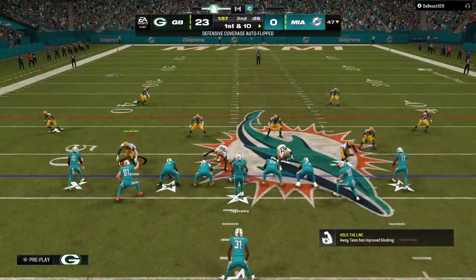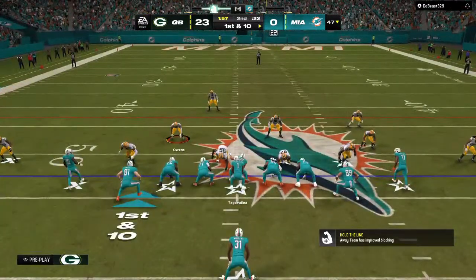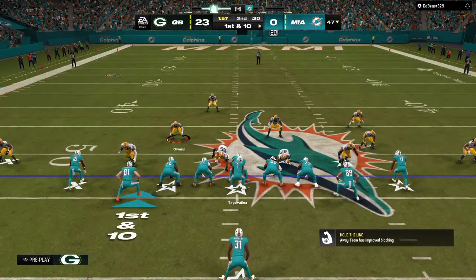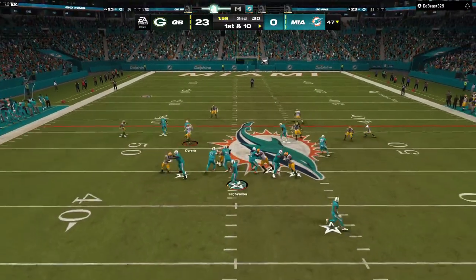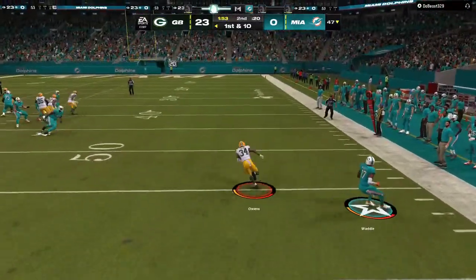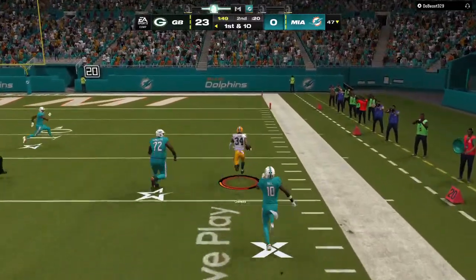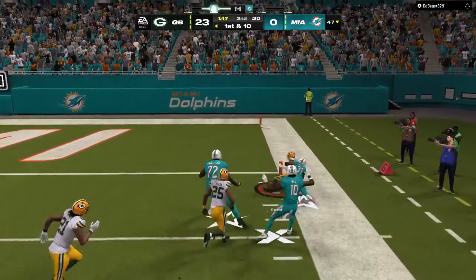Good starting field position for the Dolphins as they have it 1st and 10 on their side of midfield at the 47. Going to the air, Tagovailoa. And he's going to be intercepted a 3rd time. Down the sideline he goes.